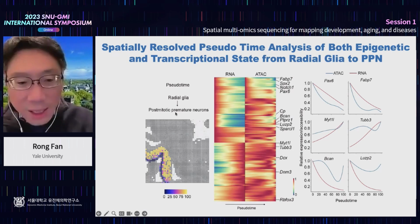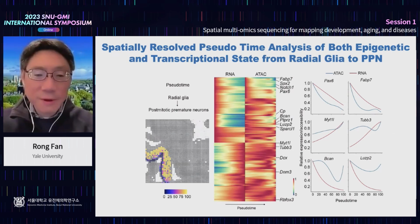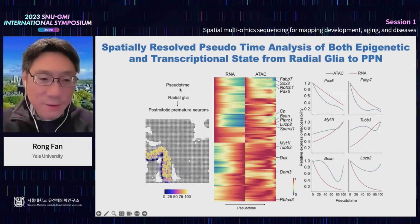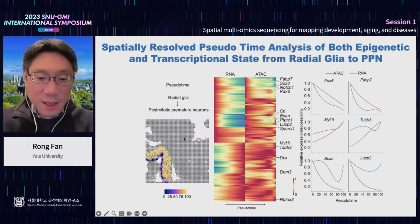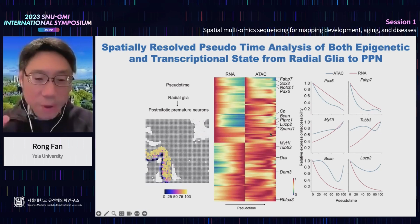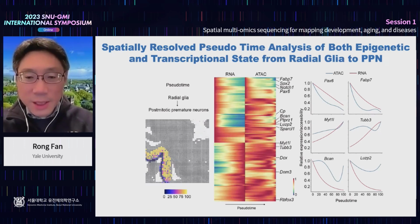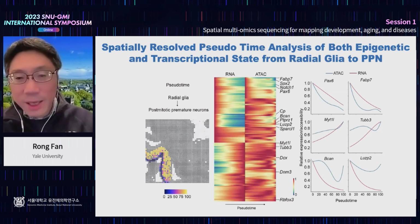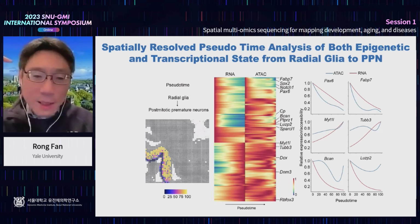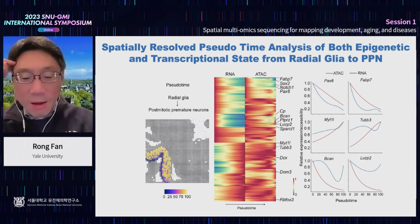to post-mitotic premature neurons. And you can further look into the differentiation towards the other neurons as well, but we decided to just look at this specific step from radial glia to post-mitotic premature neurons. And you can look into this differentiation process in a shorter time based on either RNA or ATAC. And the simple hypothesis is when you see the chromatin opened up, later you're going to see that gene being expressed, right? Because for gene expression, you need to open up the chromatin first. And that seems to be true for many genes, but not always.